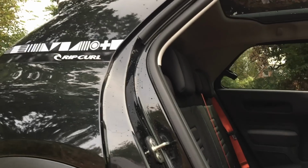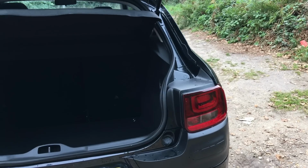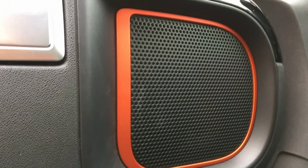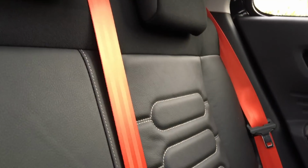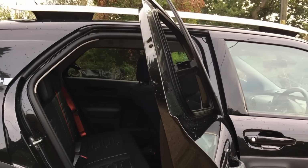The rear bench will further accommodate a further 3 passengers, whilst the boot has 358 litres at its disposal. The Rip Curl model also gets orange detailing around the speakers, these orange seat belts, as well as these Rip Curl floor mats. However, a particular drawback of the interior is that the rear windows are just pop-outs.